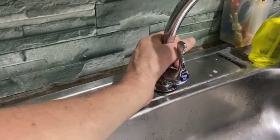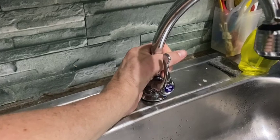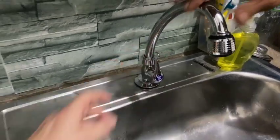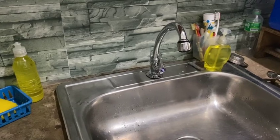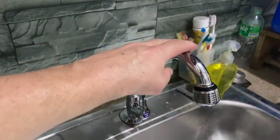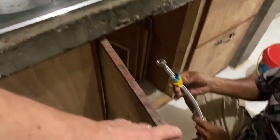One second. Okay. Not really tightening up. We need another spacer or something. Okay, so we've got it pretty stable in there. We get the water line hooked up.